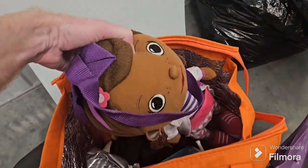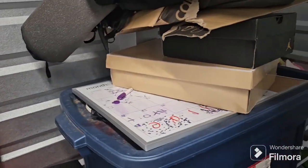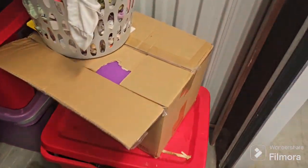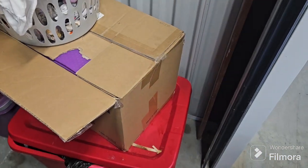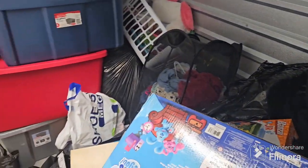This was a little, it looks like Doc McStuffins, but I'm not sure. Backpack. Stuff in there. And then 1 or 2 more boxes. This Blue's Clues, Bonsai Junior, Duck Splash. And there's also, this whole thing is bubble mailers, so got some supplies out of it at least if I don't find much else, but that's a little expensive for supplies, but hopefully something else will pop up. So far, nothing too great that I can see, but you never know what lies hidden in there.